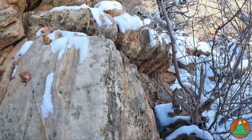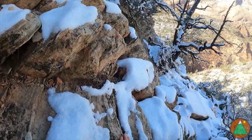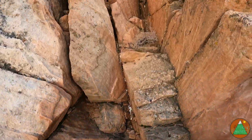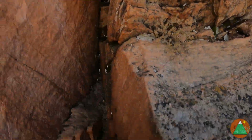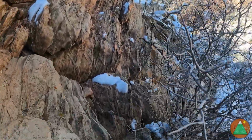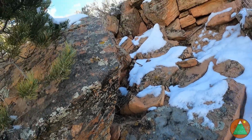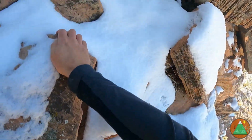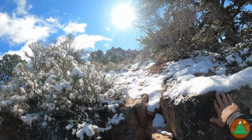My hands have no dexterity because they're cold. Let's see what this looks like. I mean, this looks easy enough to step up to me. It's dry. That's the key. Well, not right there. This is a big step. Big step here. Just give me a handhold somewhere. Big step there. All right, we're good for now.